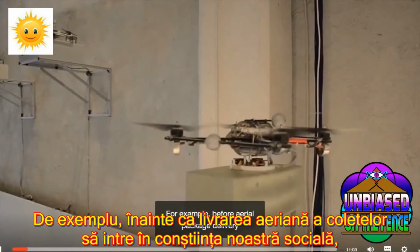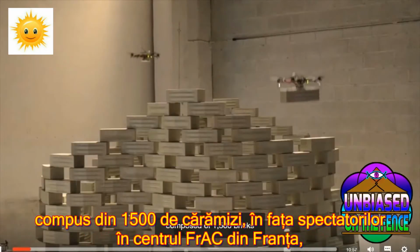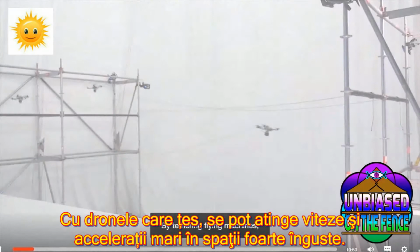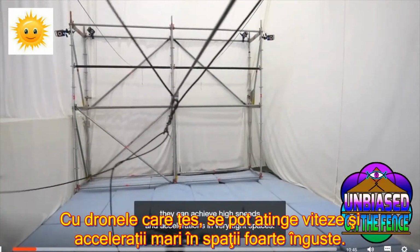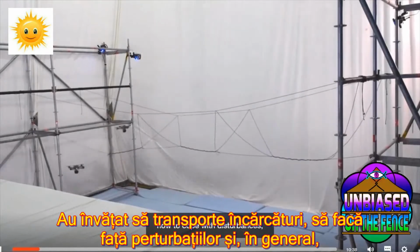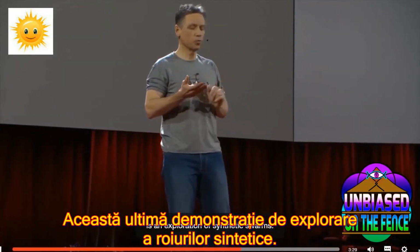Before aerial package delivery entered our social consciousness, an autonomous fleet of flying machines built a 6-meter tall tower composed of 1,500 bricks in front of a live audience at the Frac Center in France. And several years ago, they started to fly with ropes. By tethering flying machines, they can achieve high speeds and accelerations in very tight spaces. They can also autonomously build tensile structures. Skills learned include how to carry loads, how to cope with disturbances, and in general, how to interact with the physical world. This last demonstration is an exploration of synthetic swarms.